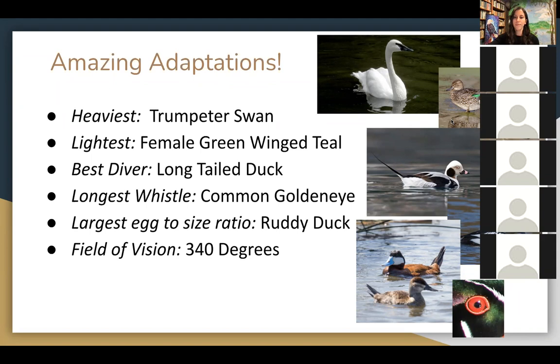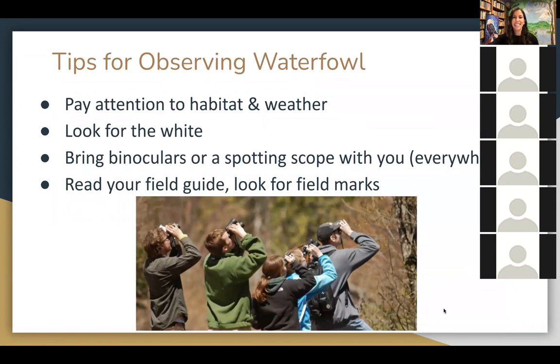So some tips for observing waterfowl: especially in the beginning of the year, you want to pay attention to where you are in terms of habitat. Is it shallow water? Is it deep water? Is it fresh or is it salt? That can help you determine the type of bird that you'll be seeing, but also the weather that you see on Long Island or up north.